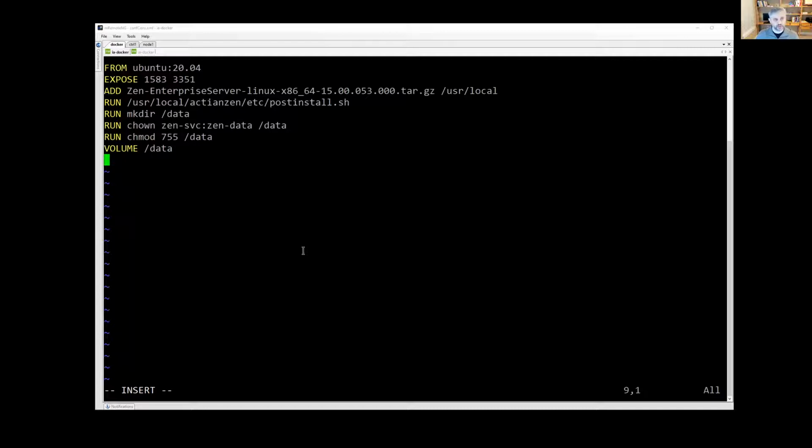Next, we need something that will start up the service and keep the container up. So we'll end up writing a script for this, but let's go ahead and set up the copying of said script. So we'll make sure that it is under the right account and group. We'll call it zenstart, and we'll just put it in the home directory of the Zen service account. And we'll want to make sure that it has execute permissions, so we will add execute to it. We called it zenstart.sh. Okay.